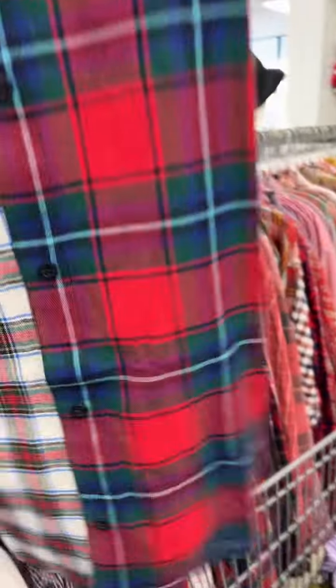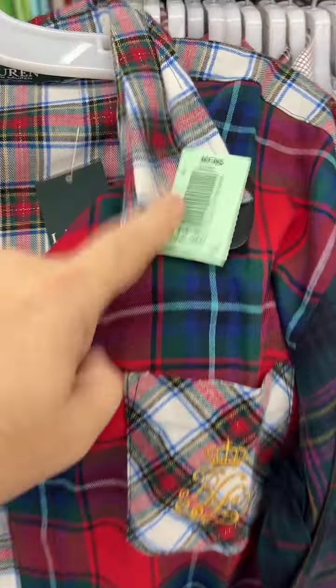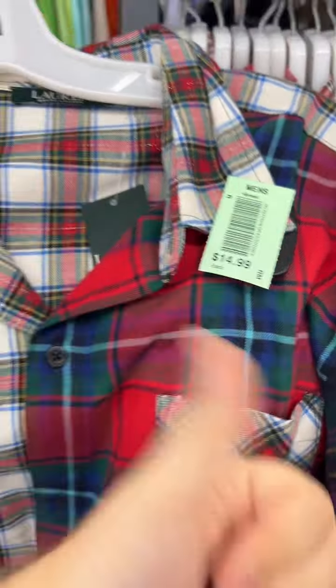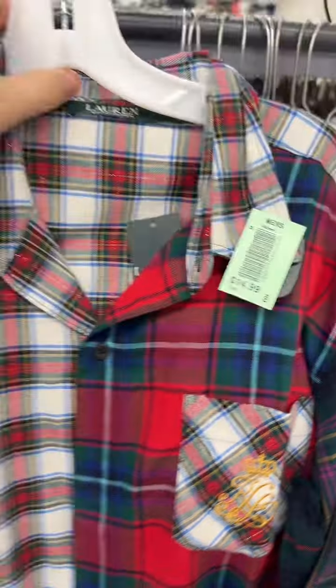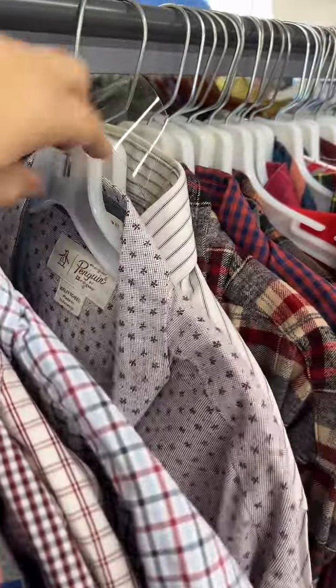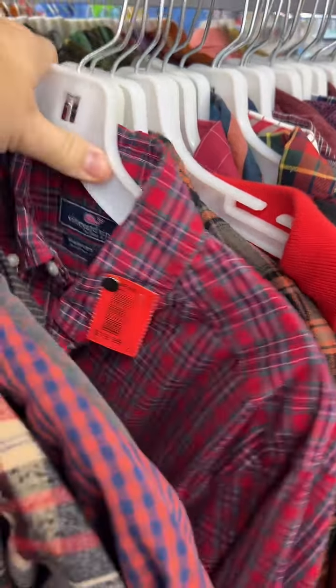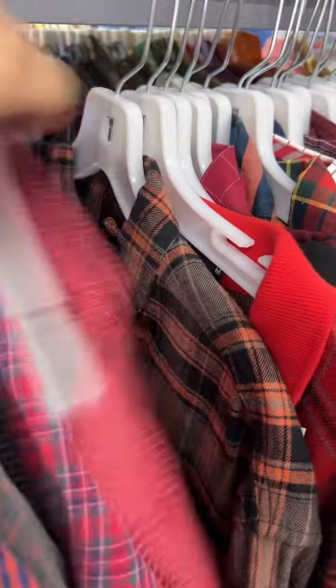Here's a Ralph Lauren, new with tags for $7.50. You see this R right here, chat? That means the price was reduced. So they had this up for like $34.99. Nobody bought it, so they had to bring it to the back, reprice it, bring it back out. If they just priced it appropriately the first time, they would have sold this. But now I'm picking it up for $7.50. It's like a sleep shirt, but it's brand new. So that's the problem they're going to run into, because not many people are spending $20 on a Vineyard Vines shirt anymore.